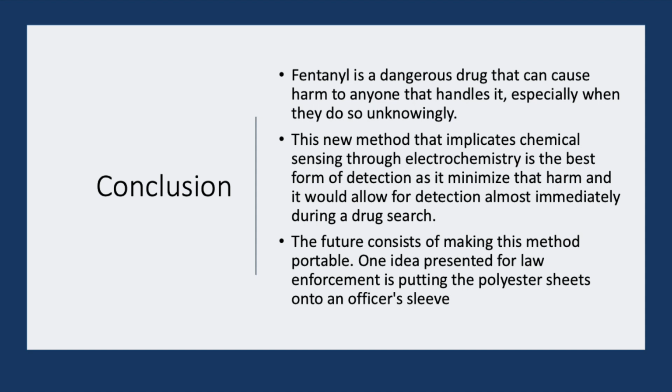Implementing this in the future has been suggested to law enforcement in the form of a polyester sleeve to be worn by an officer, so that they may always have it on hand. These strips will make handling drugs much safer, as officers can now be aware of the presence of fentanyl and can move forward with the proper procedures when handling it.